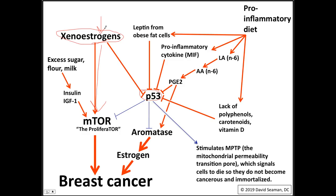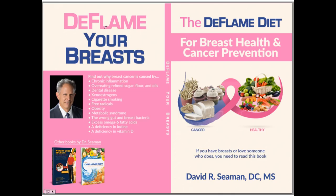Now this description of this image, you can listen to it several times. Obviously it's a video, and it's described in the new breast cancer book, or breast health and cancer prevention book, that was just released on May 14th. This is what the front cover looks like. This was the top third, two thirds you saw before. This is the other part of the front cover.